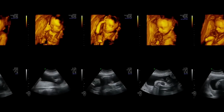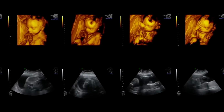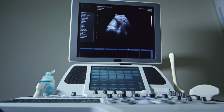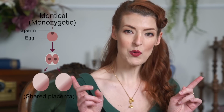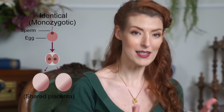As part of having an identical twin pregnancy, we get fortnightly scans at our local hospital to track their growth. Make sure that they're developing properly, are they the same size, do they both have the same amount of amniotic fluid, that they don't need extra help. Identical twins are a single fertilized egg that splits into two embryos. So when they're developing in the womb, they have some unique and increased risks that they share due to how closely they share resources with each other.